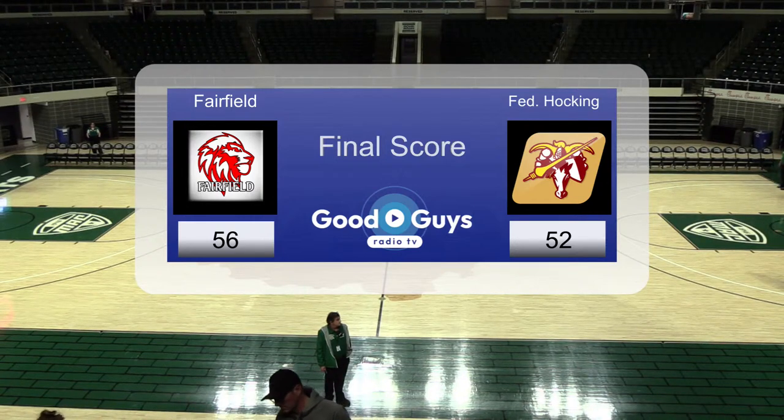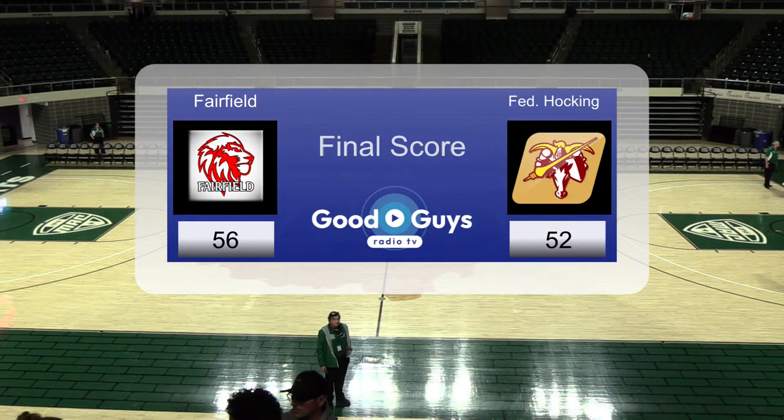He committed 3 fouls, but listen to Larkin Friend as well. He had 7 assists, 12 rebounds, a double-double, 22 points, 12 rebounds, 7 assists, and he also had 2 blocks deep in that fourth quarter to change the momentum in the favor of Fairfield.